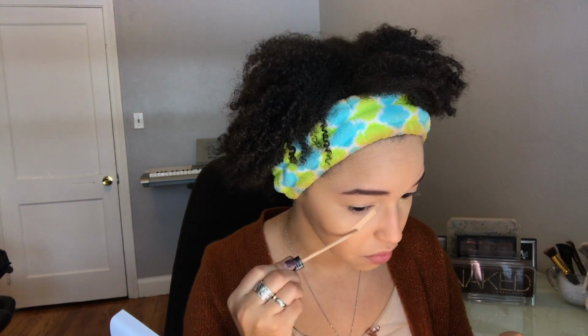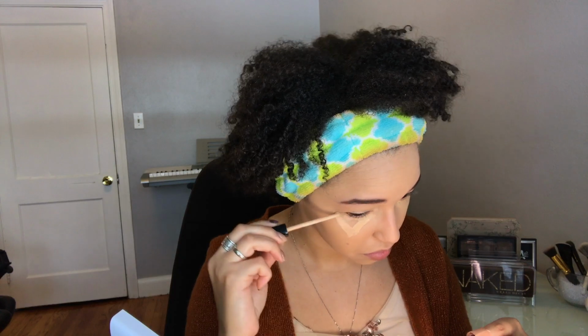And I just use this concealer. I draw triangle-like shapes underneath my eyes. I really like this one for highlighting. The Fit Me Concealer is very thick and it has lots of coverage in it, which I really like.